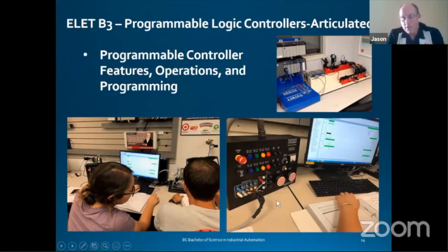This is the trainer you work with. So this has the output devices. And it represents kind of what you'd see when you're working in industry. And some of these PLC trainers, we have them integrated with other simulated industrial equipment trainers.